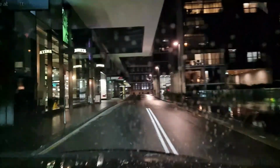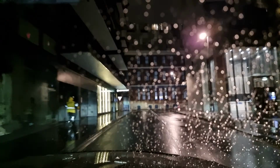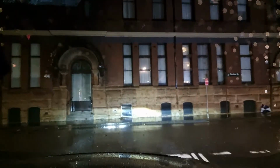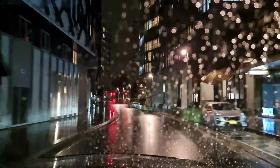In the city, you've got to be careful because there's lots of food delivery drivers, and they're mostly on bikes and they don't care where they go. So you've got to be careful not to run them over on the road. The street I'm turning right on now is Bolton Street. This is where the brewery used to be, but as you can see, a lot of apartments.